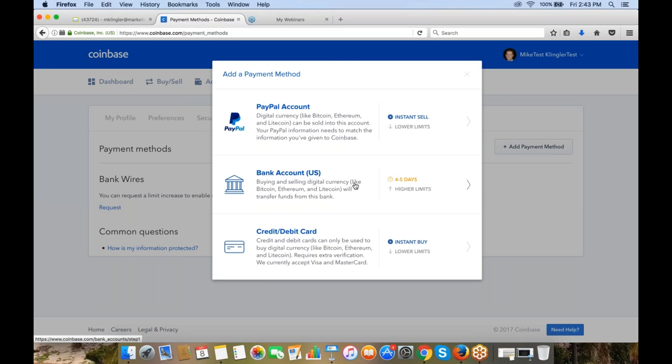Bank account. Now this takes 4 to 5 days. If you hook up your bank account, it'll take 4 or 5 days when you make a purchase for that to process, because banks are slow.